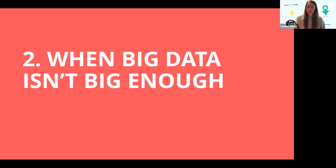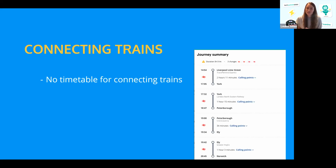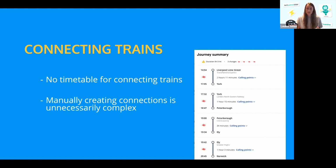What happens if you want to go the other way? So what happens when your data isn't actually big enough, and how does that happen? So the first thing, as I alluded to, was connecting trains. There's not actually a timetable for connecting trains. For this kind of train, if someone searched it, there's no timetable that says you have to connect from the 1454 Liverpool train, you have to connect to the 1732. There's logic, but that's done at a different end to us, and we don't have a big database full of it. We could manually create every single connection, but it would be incredibly complex, and it would end up with loads of different journeys that customers would never travel on.